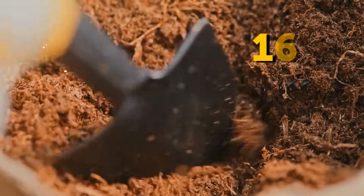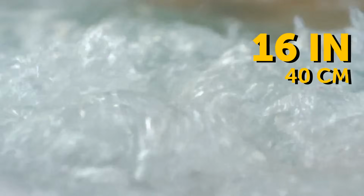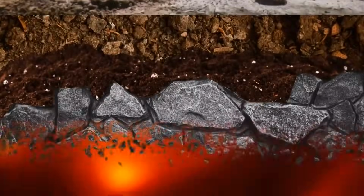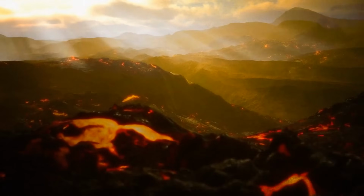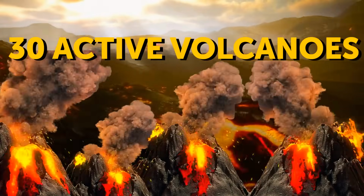You dig for about 16 inches until you can see the water bubbling from the ground. If you want to do it like a local, you'll use your finger to check the water temperature. Yikes! That's hot. Actually, the ground is heated by lava. Iceland is one of the most volcanic regions in the world, with over 30 active volcanoes at any one time.